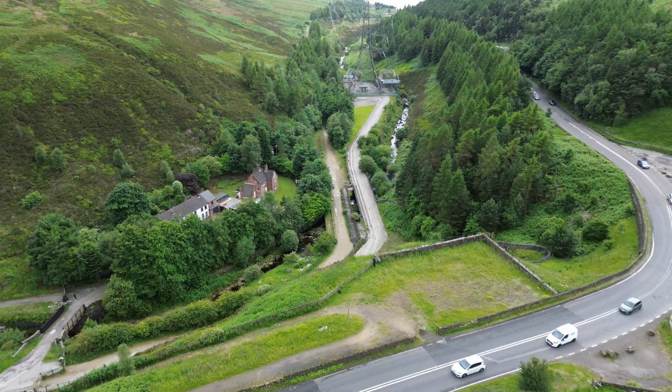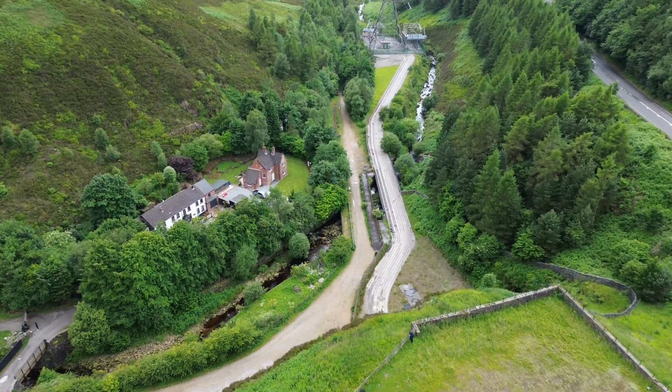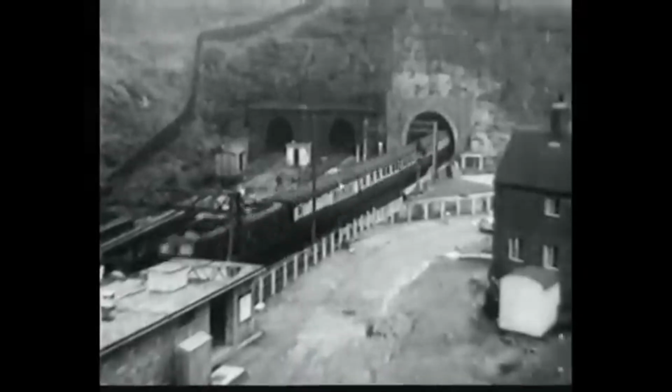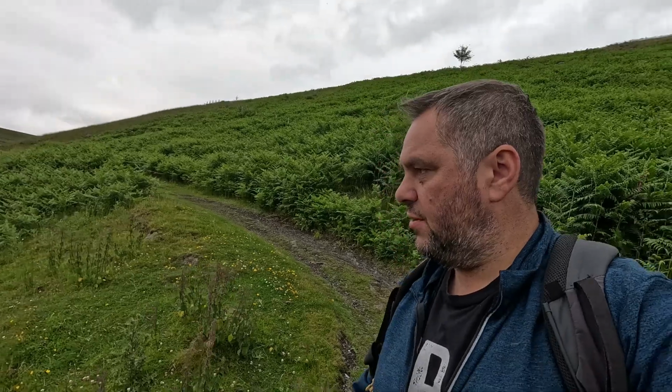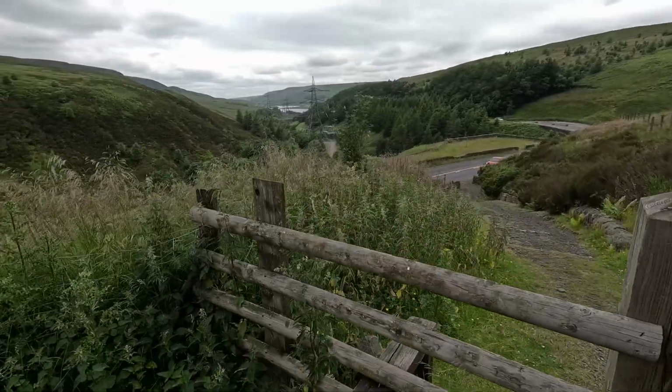I would so like to have had the opportunity to make that journey over this line and enter Woodhead through the tunnel. We've done it the hard way, probably not the most direct way. We do things differently, but it's not a bad approach to Woodhead, is it? Coming down here.